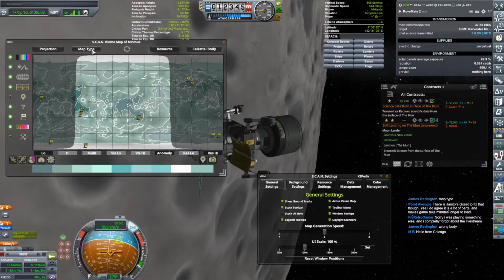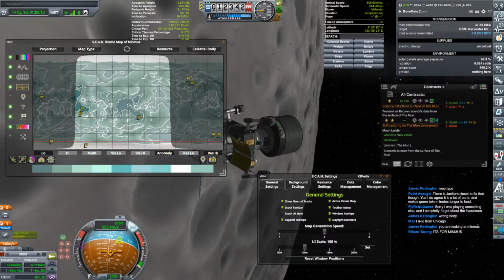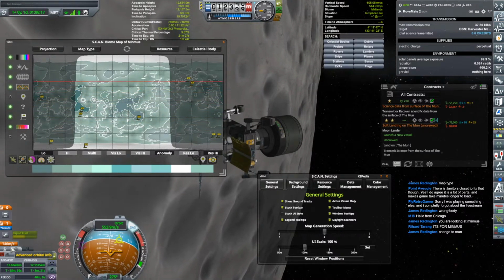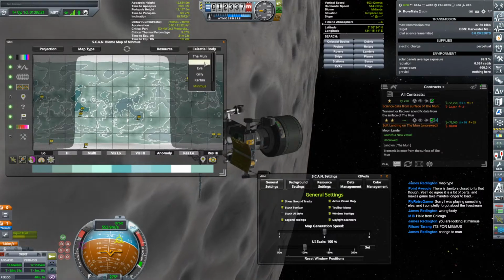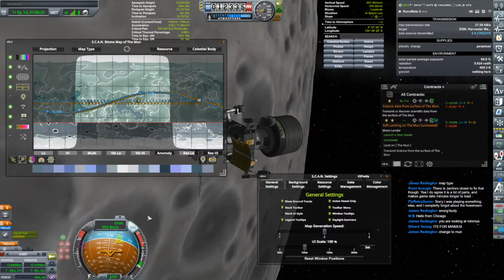Oh, wait, I'm at Minmus, for goodness sakes. Wrong body. It's in the chat. It's Minmus written in all caps. And I just selected Minmus again. Oh, lordy lord. Hey, there we go. I can do it.